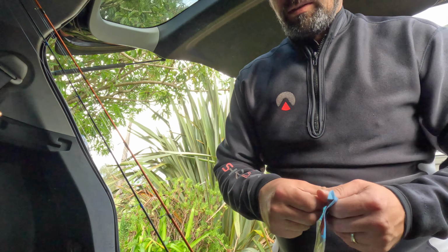So like all soft baits, you want to get that first piece through and then twist it, push that up onto its head. Now you've got your position of the hook and you just slot that guy in, and if you've done it right, they should happily paddle along.